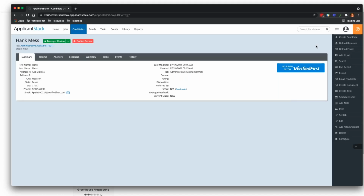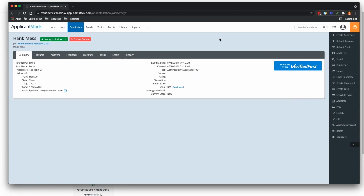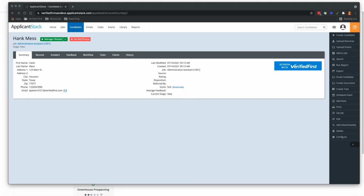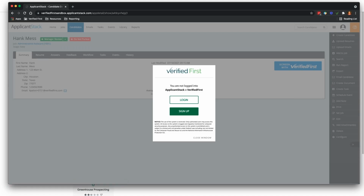All right, so you'll see here now the button is incorporated. It's on ApplicantStack's platform, so very easy to get up and go and start screening. Now that I've downloaded the extension, I can go ahead and begin screening my candidate. So I'll click on this.